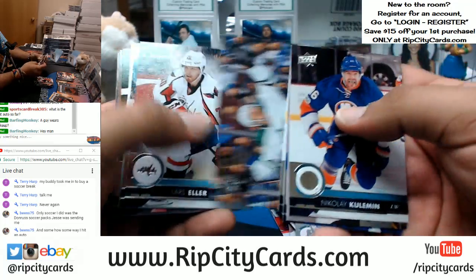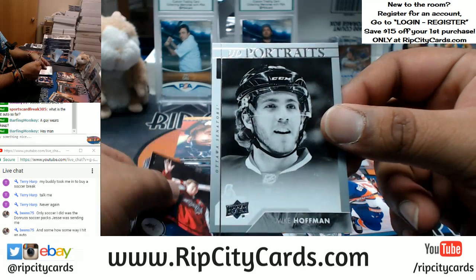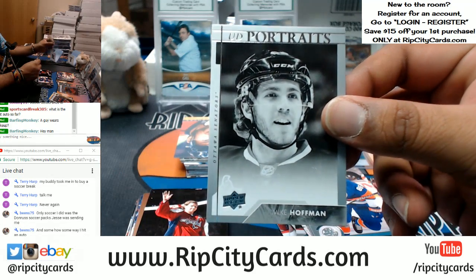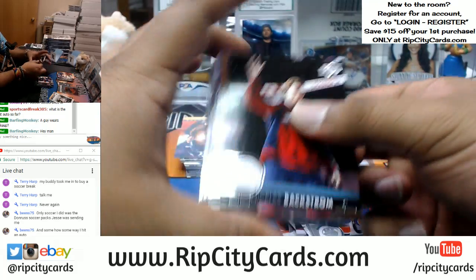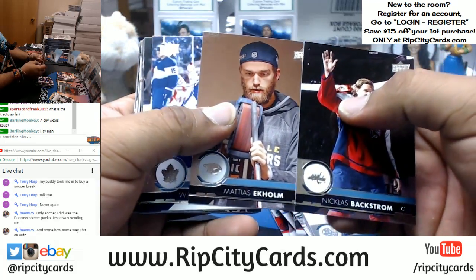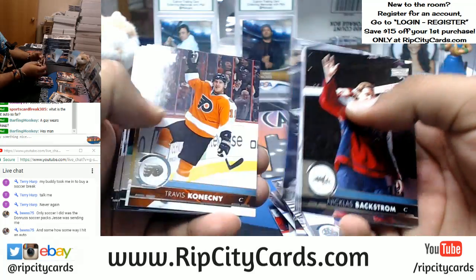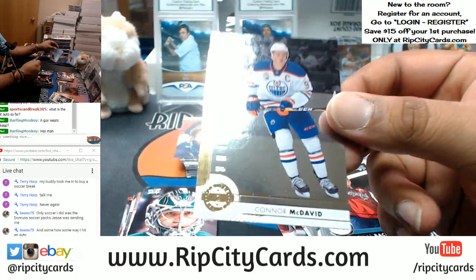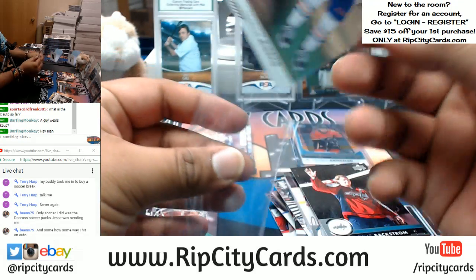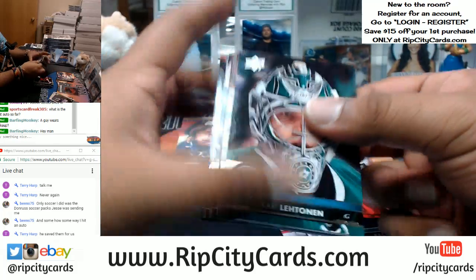Doing a little hockey action here. Upper Deck portrait of Mike Hoffman for the Ottawa Senators. Shining star of Connor McDavid. That's another name I know. So I think that's a big card for the Oilers.